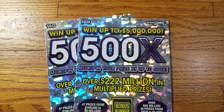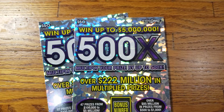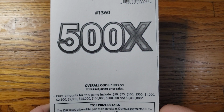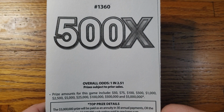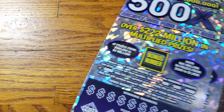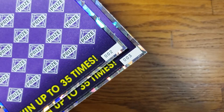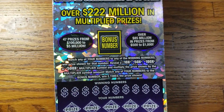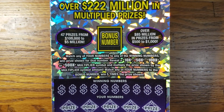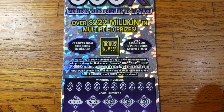This time we got two of the big ones, two of the $50 500X tickets from the Arizona Lottery. The overall odds are 1 in 2.51, and the prizes range from $50 up to that top prize of $5 million. Today we have tickets number 2 and 3, and we're going to get started with ticket 2 and work our way up. This one, we are looking to reveal the 10x, 50x, 100x, or 500x multipliers. Other than that, if we match our bonus number, we win 5 times our prize.